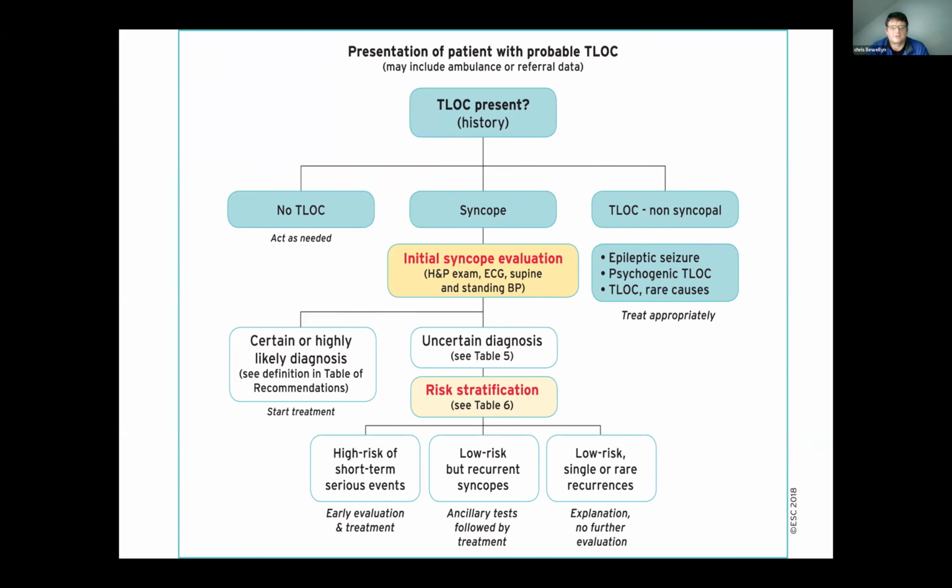Given the history, you sometimes get an idea about what it's likely to be. If it's low risk and rare, explanation, you don't need to do much further evaluation. Low risk but recurrent, sometimes you need to do some other tests just to reassure the patient, and we'll go into some of the tests that we can do after this. And then if you see high risk or short-term episodes, serious events, then we really need to start doing early evaluation and treatment.